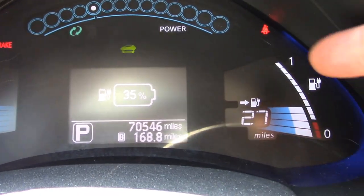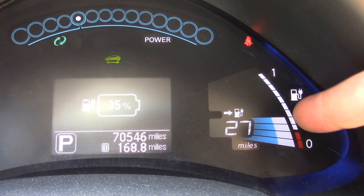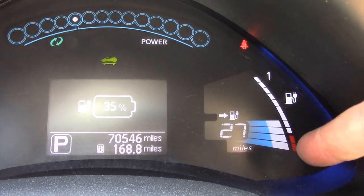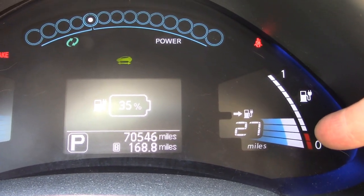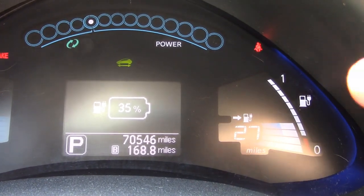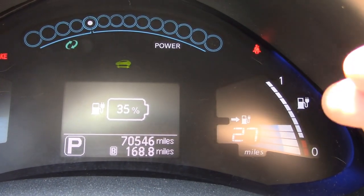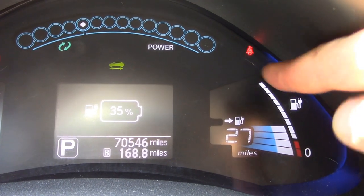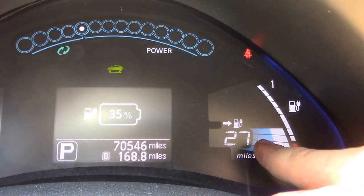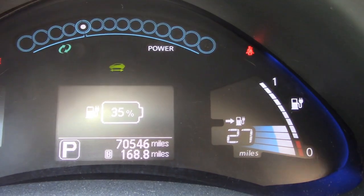Now also, these littler bars on the outside, there's two red ones and then a bunch of these white ones up here. This is actually the health or capacity of the battery. So coming brand new out of the factory, this battery pack should have 100% capacity. So when you charge it all the way up to 100%, you will get the most amount of range. All of these build up all the way to the top.